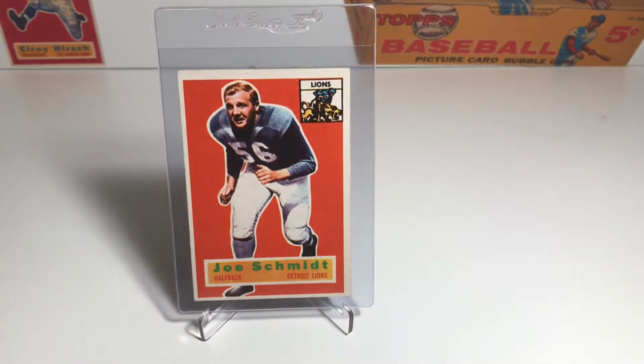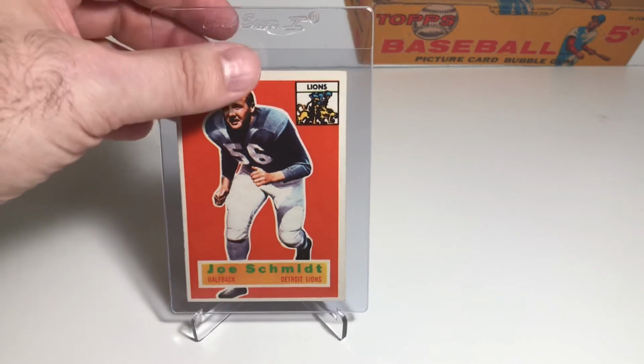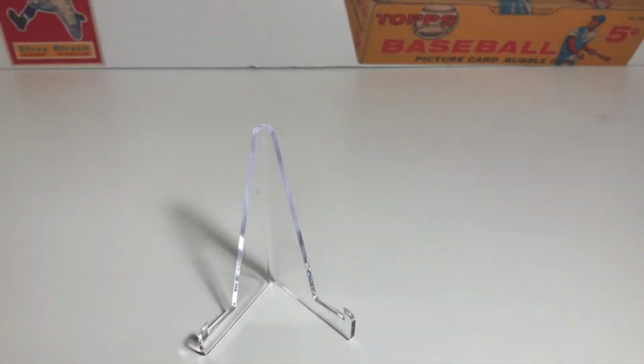The next card we have here is a Hall of Fame rookie card from this set. This is linebacker Joe Schmidt of the Detroit Lions. Now, again, he was probably one of the better linebackers during this time in the NFL. He won 2 NFL championships, played in 10 straight Pro Bowls, as well as being a 10-time first-team All-Pro. He also coached the Detroit Lions. He was the head coach in the late 60s and early 70s as well. Just a great player.